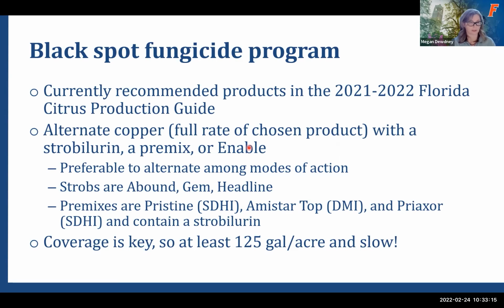You also have other things like greasy spot and melanose and other fungal diseases that will also be treated or exposed at the same time. So you want to think about that in terms of management. Again, your strobes are Abound, Gem, and Headline, and remember that you have 4 applications of these during a year. So if you've already used 2 up, say for PFD, that only leaves you 2 for black spot management or any other fungal disease.